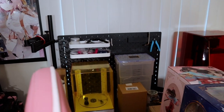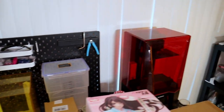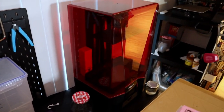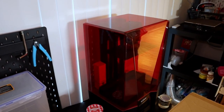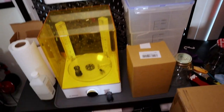I'm getting this shitty chair out of the way. This is our 3D printing station, or one of our 3D printing stations. We'll see. So, we have a resin printer that we barely ever use because we don't have a separate room and it's pretty toxic. We'll figure out what we're gonna do with it or how we're gonna use it.